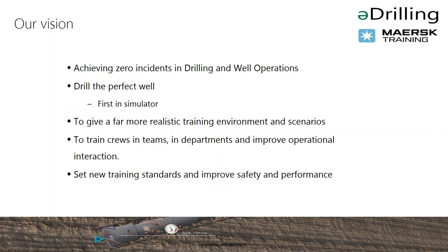So our vision is to achieve zero incidents in drilling and well operations. Our goal is to drill the perfect well, and to be able to do that, do it first in a secure environment in a simulator. Our goal is to give a more realistic training environment and scenarios, and to train crews in teams, in departments, and improve operational interaction. And we believe that we can set new training standards and improve the safety and performance.